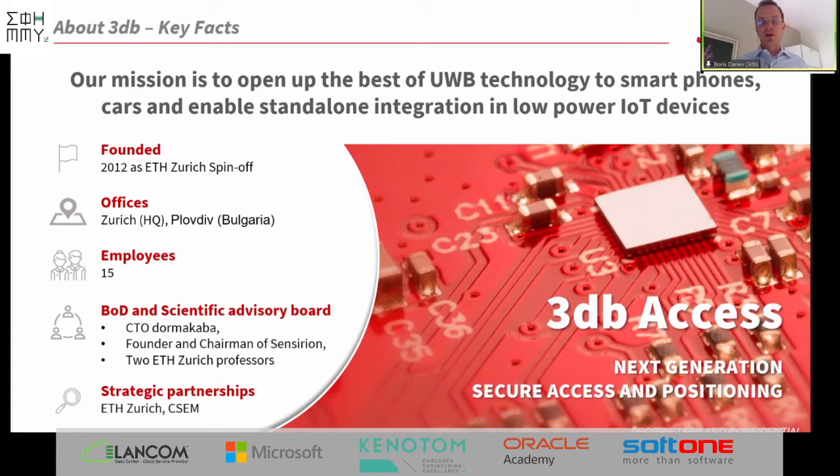And we have one strategic investor, which is the company Dormakaba. They are a key company, and they're providing different access to doors, hotels, airports, and so on. And we continue to have very strong partnerships with academia. It's very important for us. I personally still supervise three or four PhD students on various topics related to wireless security and wireless distance measurement. And yeah, so that's a little bit about 3DB.